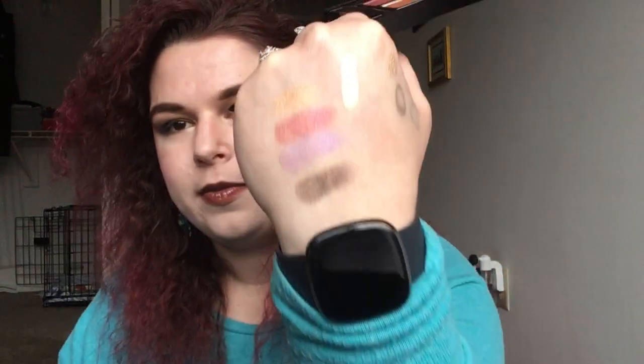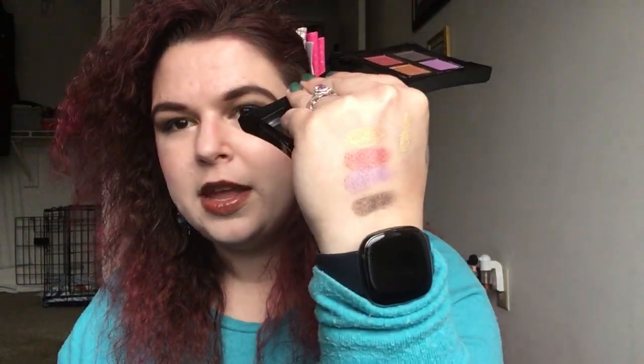See, it's all shimmery, which I don't mind. I do an all shimmer look frequently. I don't care. It's not the most pigmented ever, so I don't know. I just need to use it, you know? Simple as that. I need to use it.